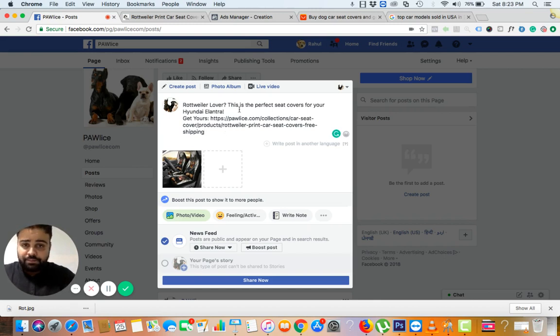Here we go. So as you can see, what we have done here is we have asked the Rottweiler lover to get his specific seat cover for the specific car model that we assume he owns, because that's what Facebook is showing. Now, there are chances he won't own an Elantra. In that case, there is a possibility that he might own some different Hyundai model. It doesn't matter. The point is, we need to follow what Facebook is showing us. And by mixing two specific levels of interest, a dog breed and the car model, we are trying to reach a super, super targeted buyer.